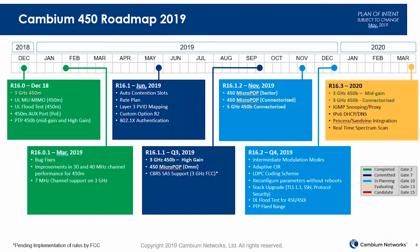I'm going to flash the roadmap up here for the 450 platform. There's lots of stuff going on in the platform. We've consistently added features to the platform, really because it's a software-defined platform. We can do lots of cool things. We're not beholden to any standards. We're not based on an ASIC chipset. This is all FPGA and software-defined. So we can do really, really neat things with this.